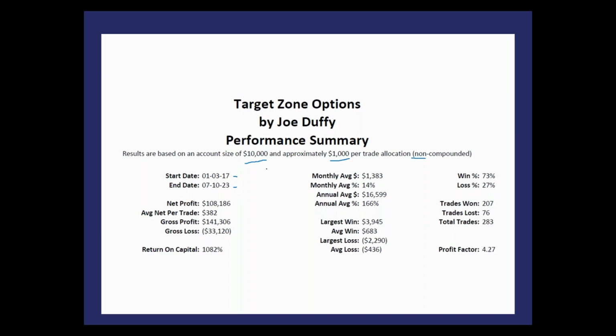In that time, that $10,000 has a return on capital of over 1,000%, and that's an average annual return of 166%. Now, guys, just think about it: if you've got an IRA sitting there getting 3 or 4%, what would this do for your IRA or for your retirement?